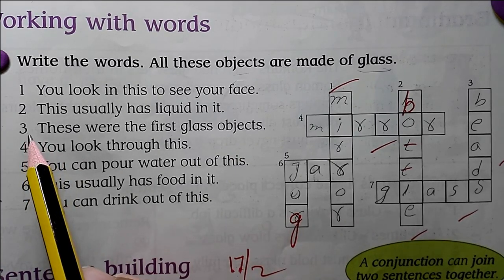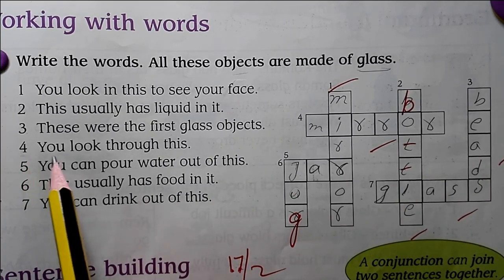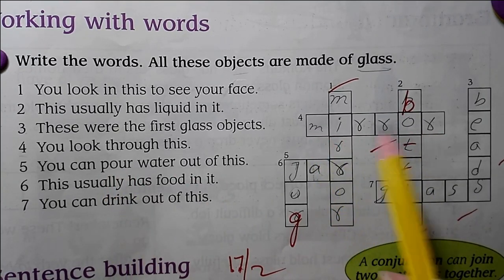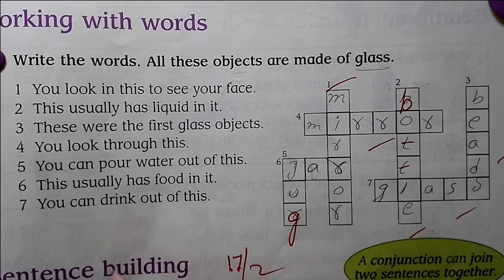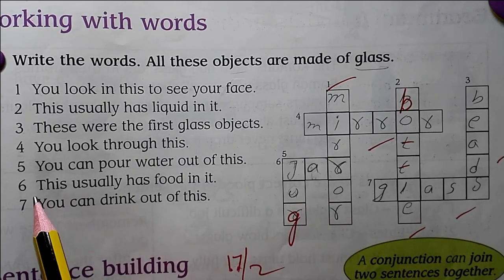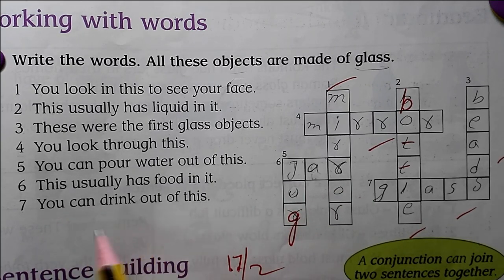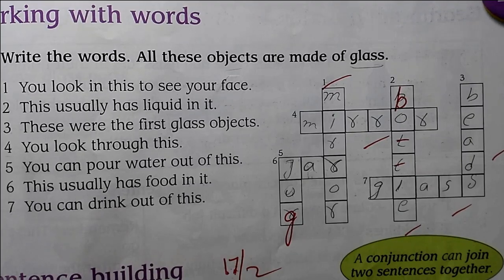Number three, these were the first glass objects. First glass objects were the beads. Here is beads, B-E-A-D-S, beads. Number four, you look through this. We look through a glass, but if we write glass here, it doesn't come perfect, so we are going to write here mirror. Number five is you can pour water out of this. Number five, it is a jug, J-U-G, jug. Number six is this usually has food in it. Number six, it is a jar. And number seven, you can drink out of this. Number seven, it is a glass, G-L-A-S-S. Now let's do last question on this page.